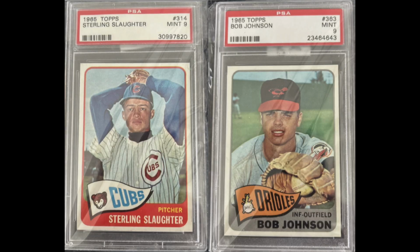So you'll often hear me talk about the power of the pop report, but also very important is the power of the set registry. And this example is a very good and extreme example of that. This was sent to me by Blake Bastian. Hope I got your name right there, but thank you for that, Blake. Really, really interesting one. It involves these two cards, which are 1965 Topps Commons, Sterling Slaughter and Bob Johnson.